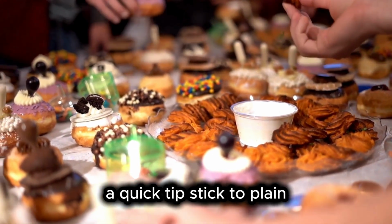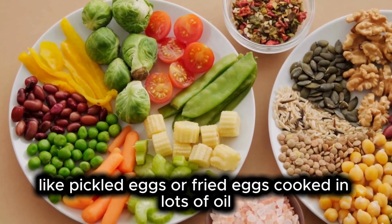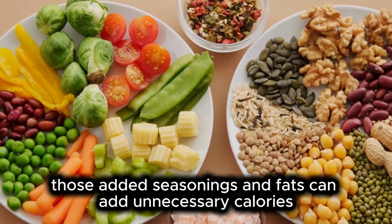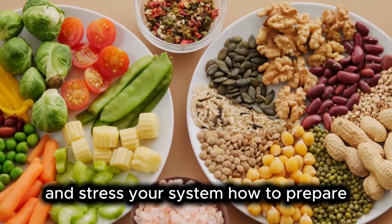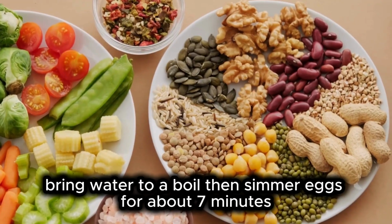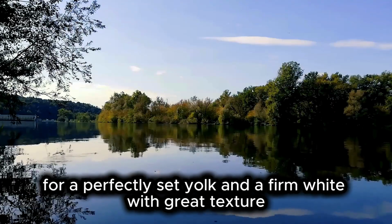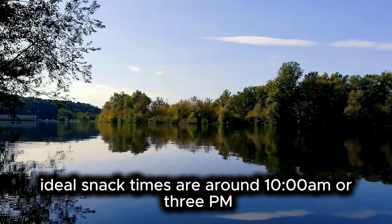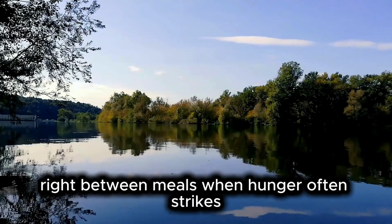A quick tip: stick to plain hard-boiled eggs rather than flavored ones like pickled eggs or fried eggs cooked in lots of oil. Those added seasonings and fats can add unnecessary calories and stress your system. How to prepare: bring water to a boil, then simmer eggs for about 7 minutes for a perfectly set yolk and a firm white with great texture. Ideal snack times are around 10 a.m. or 3 p.m., right between meals when hunger often strikes.